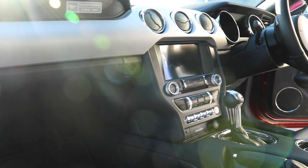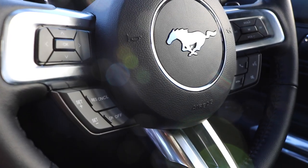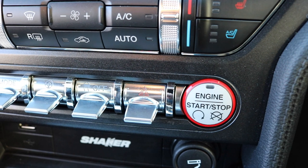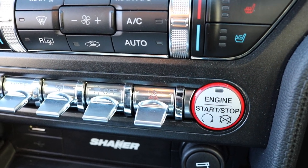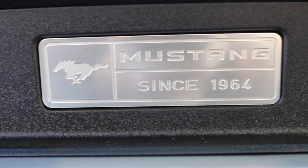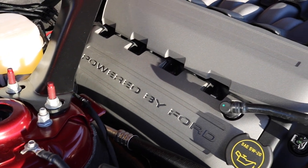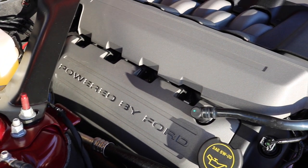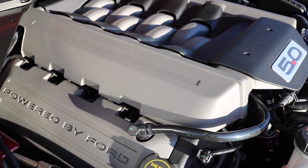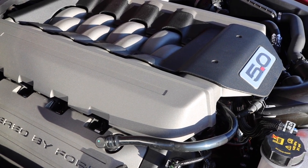The interior has a sense of theatre. The steering wheel is reminiscent of Mustangs of old, and the switchgear has a quality feel and looks like it comes from a fighter jet. Under the hood, the 5-litre V8 packs 415 bhp with 391 pounds-feet of torque and will get the Mustang to 60 in 4.8 seconds. As we'll see shortly, that probably needs to be in the dry.